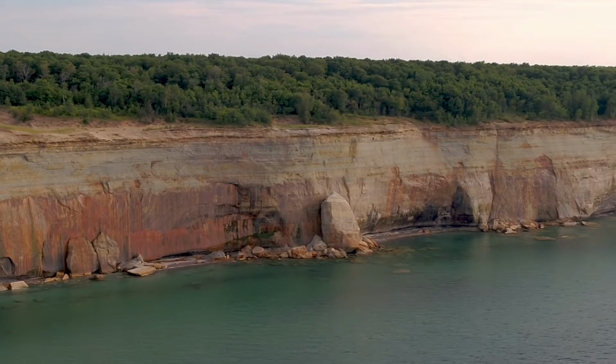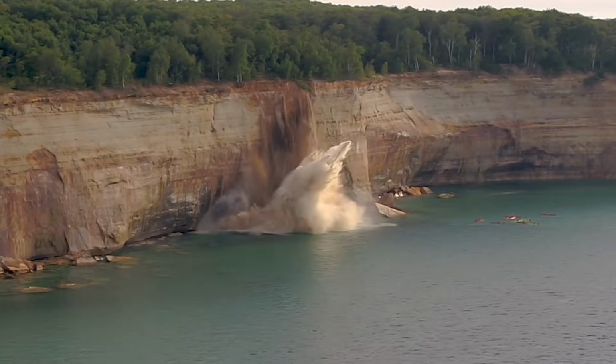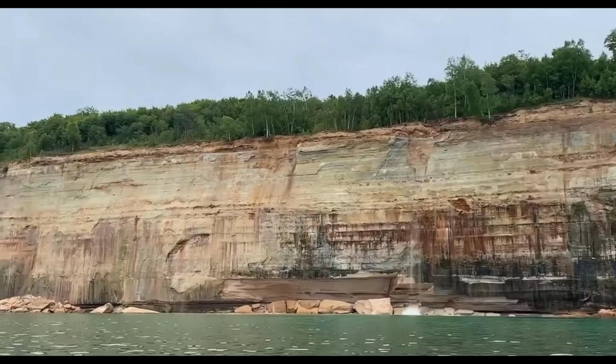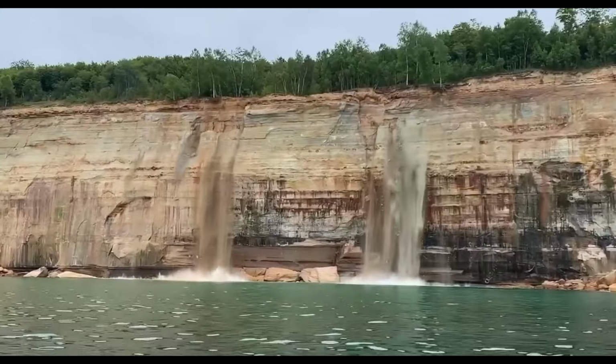In August of 2019, John Smithers and Craig Blacklock captured some incredible footage. The cliff collapsed 50 feet from a group of kayakers. Luckily, everyone was okay. Another collapse happened in 2022. Natural forces are incredibly powerful.